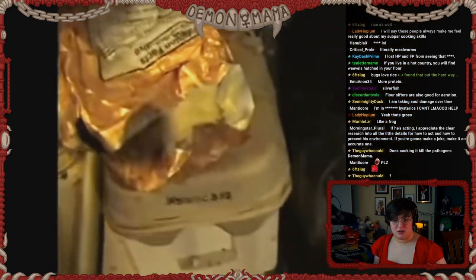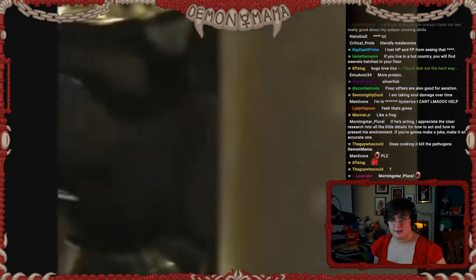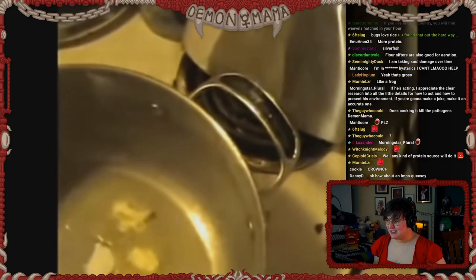Now we're gonna make the actual cake. We need eggs. I have eggs here, and we need to mix the eggs with some flour, and it's gonna make like a little cake thingy out there.